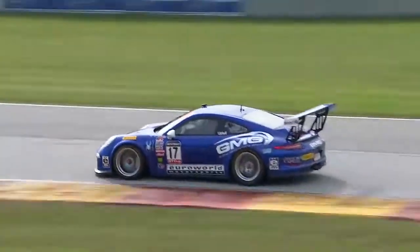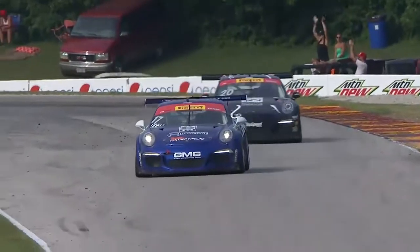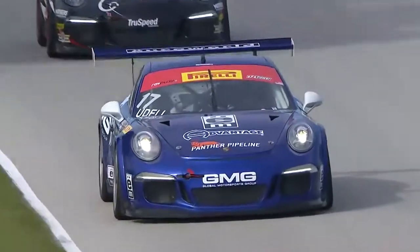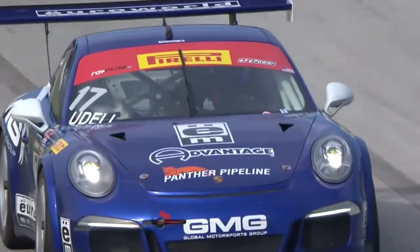And there's a look. Alec Udell enjoying this moment as he will make his way around the track and into Victory Circle as well. We're going to step away. So when Victory Circle happens, we'll be ready for it. Stay with us, folks.